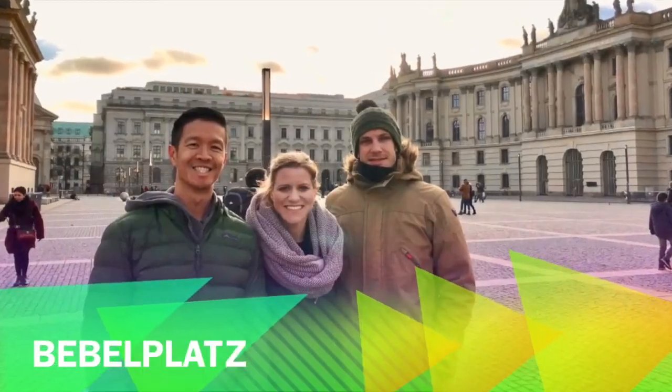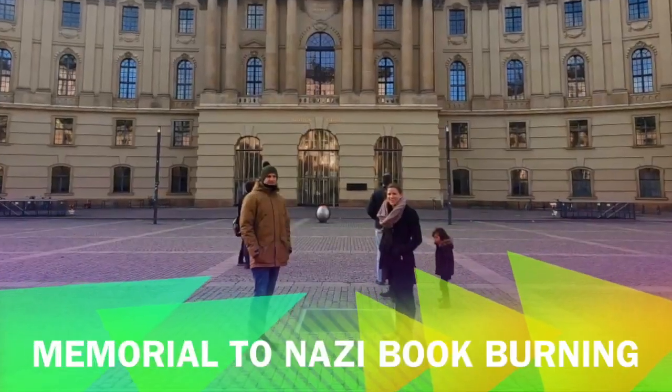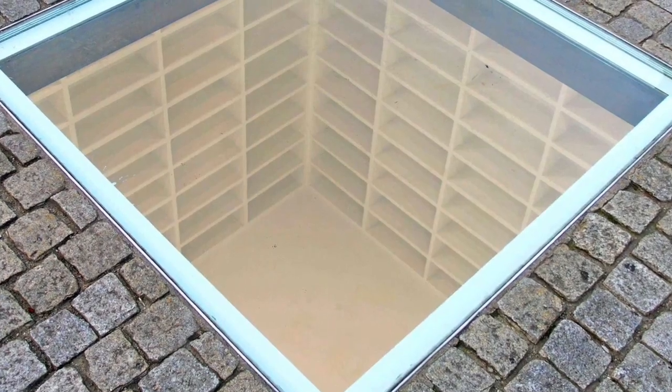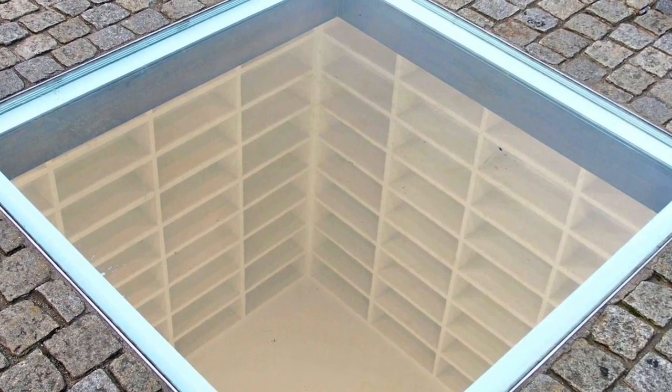Near the southeast corner of Humboldt University's Bebelplatz, this is where 20,000 books were burned in 1933. They burned books here, which is significant because it's a university where information is exchanged. The memorial is underground because generations build on the knowledge of previous generations, and the knowledge was destroyed. And it's also a monument you can't go in because we can never go back and replace the knowledge that was lost.